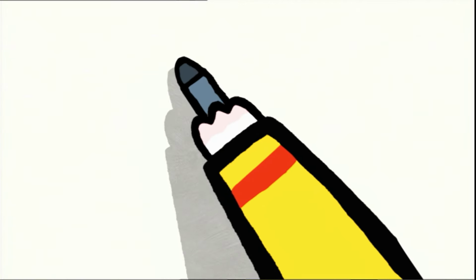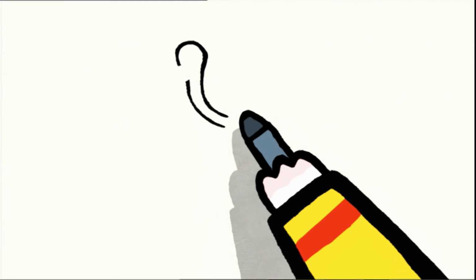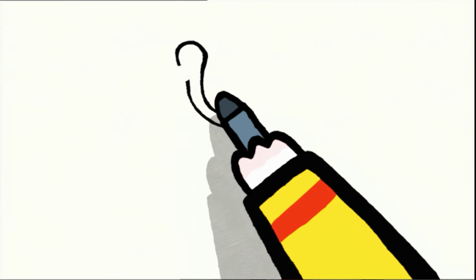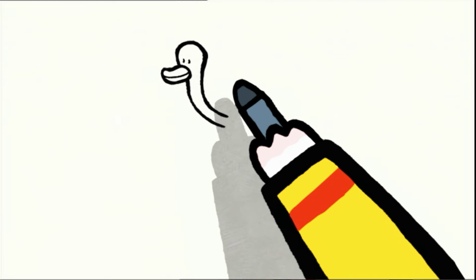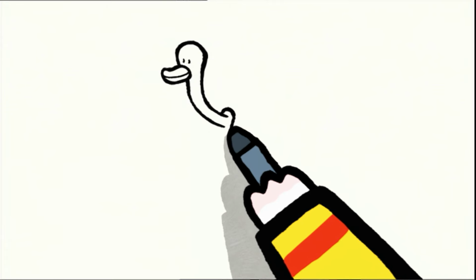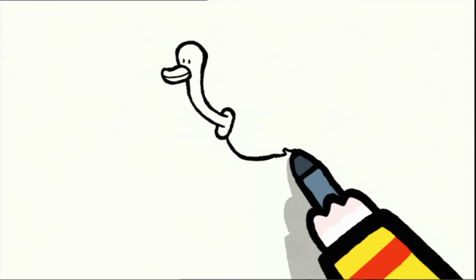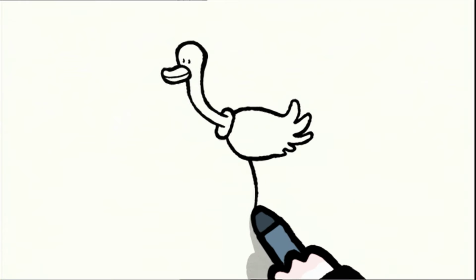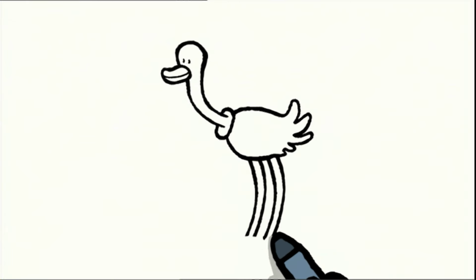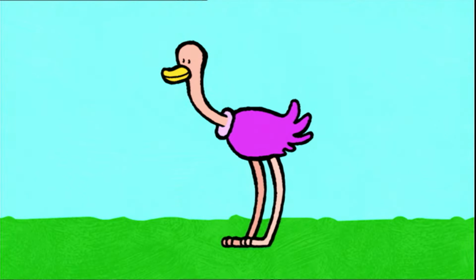To draw an ostrich, first of all, you draw her head with a long neck, so she can search deep in the sand. Then you draw her beak and her eyes. Then you draw the body, a nice round circle with some feathers at the back, like that. And to finish, you draw the long ostrich legs, not forgetting the feet. And now you can colour her in any way you like.